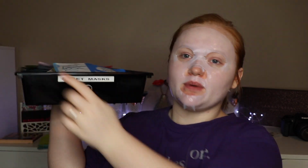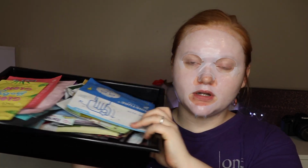Okay, so I've showed you guys the drawers over here to the side in my makeup collection. They're just the black rolly carts. One is dedicated just to skincare, and this is labeled sheet mask. This is one drawer, and it is filled with sheet masks, so I'm going to talk about these, but sadly, I have another drawer that's almost completely filled with sheet masks too.